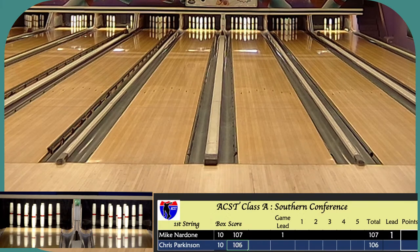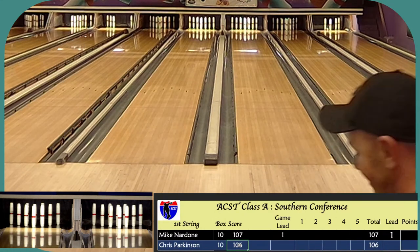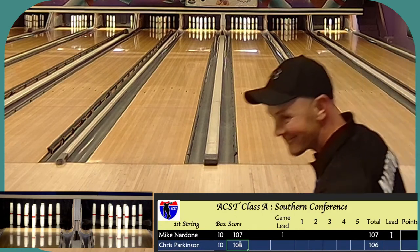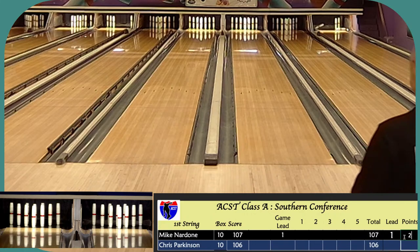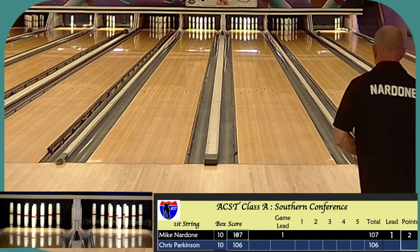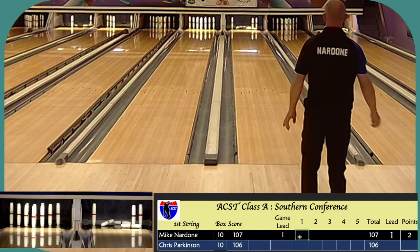It's one of the fates of candlepin, and it's in the rules. You have the automatic scoring system, and there's a laser pointed at each one of these pins, and the one pin lead, 2 points go to Mike Nardone, and now we're going to start the second string.